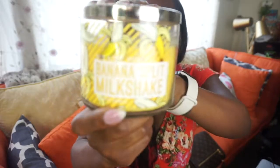The wax color is really, really pretty. That I do love about this candle. And like I said, it's not a bad candle. It's not my favorite. On to a surprise favorite though, Split Banana Milkshake.